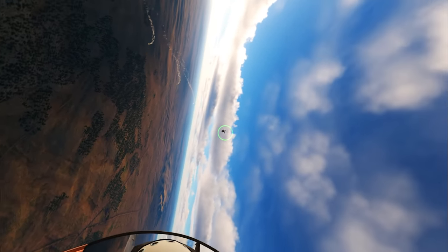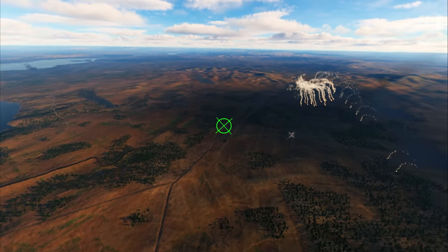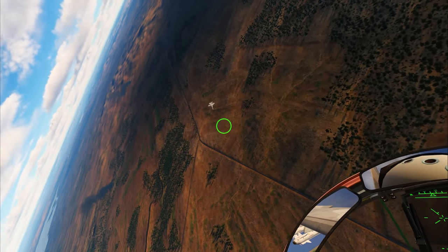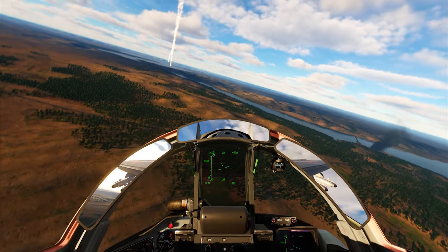Fox 2, I can't get the missile to come off the rail, but his did. His 9X went right over top there. Come on, give me another lock here. Split throttle to get this turn. Look at that, beautiful. And that's a huge advantage.